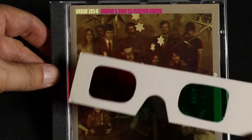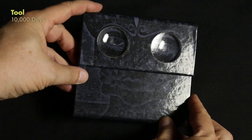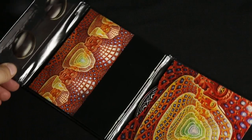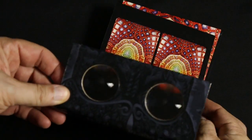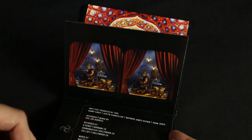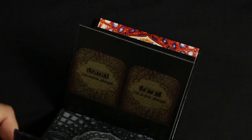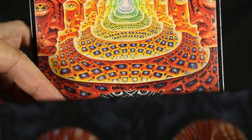The only reason I'm bringing up 3D is I want to talk about this Tool 10,000 Days release, which, to be completely honest, I purchased strictly because of the design of the piece. It's pretty intriguing. It's a 3D viewer, but it's got actual lenses in the front. And as you page through this book of all this really cool artwork, some crazy photos and things, it's just a brilliant 3D effect. It's so much better than those red and blue glasses that come in some of the other things. I mean, the 3D effect works with those as well, of course, but this is a much nicer effect, and it's really well put together.